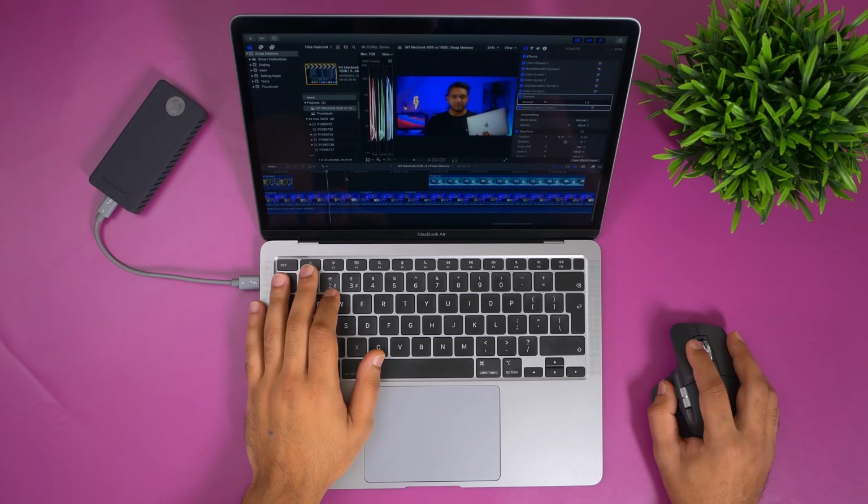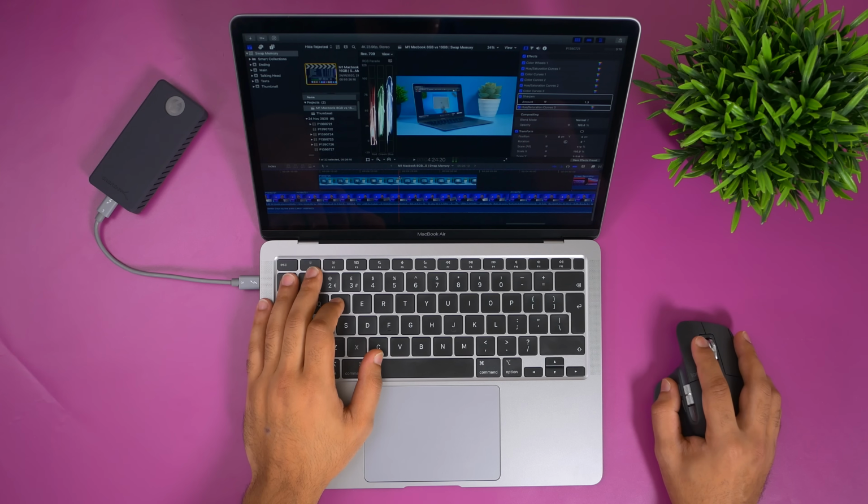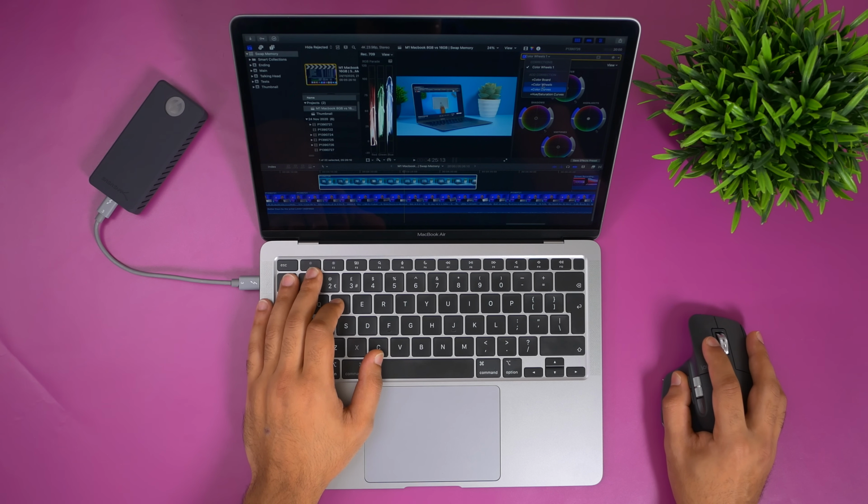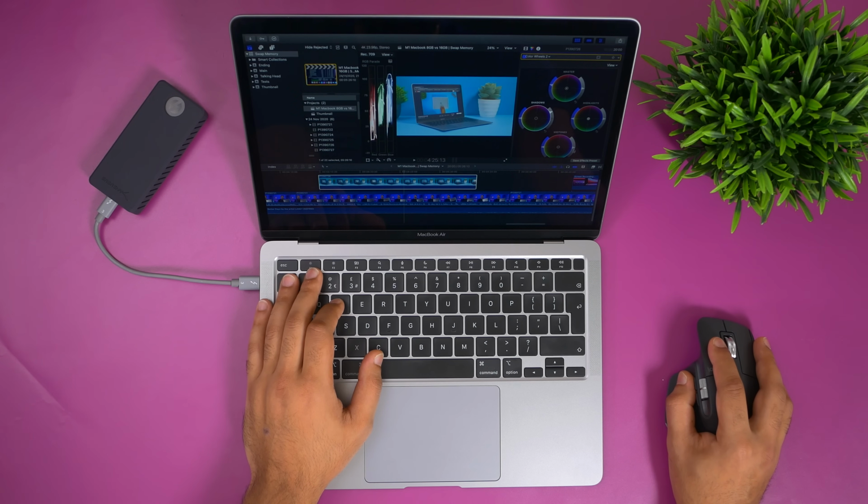When it comes to battery life, it is incredible on this MacBook. I have managed to edit entire YouTube videos on a single charge, which is something that I've never been able to do. Basically, if I'm doing any productivity stuff like writing, surfing the web, accounting, or even just watching videos, I can easily get between 14 to 15 hours of battery life. And when I do some pretty intensive video editing, I can get around 8 to 10 hours of battery life, which is double of any Intel MacBook that I've ever used.